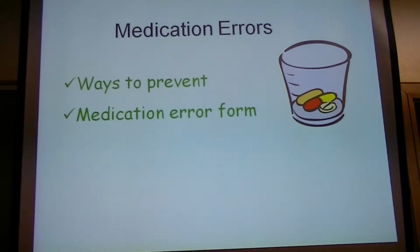But all you're doing is documentation. You're documenting that when you came in, you saw a pill that should have been given the day before. You saw that it was not signed, which it should have been. And so you're just writing that up, and then it will be taken care of.